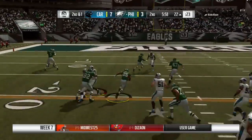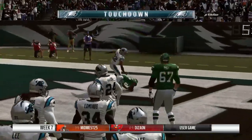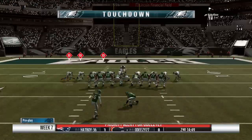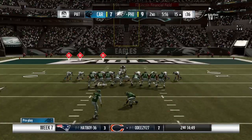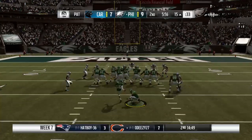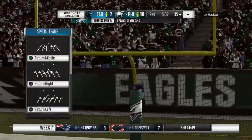On second down, it's Jones. He's to the 10, and he'll take it into the end zone for an Eagles touchdown. Ronald Jones, his 4th touchdown on the year. And the Eagles are able to cash it in for 6. Extra point splits the uprights, and the lead is now 10-7.